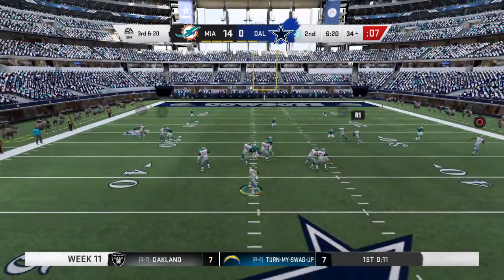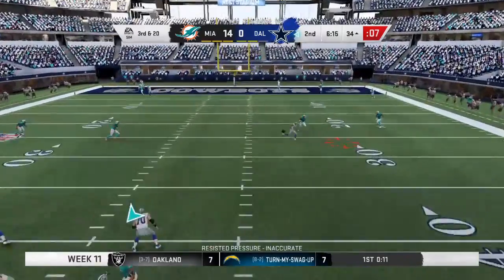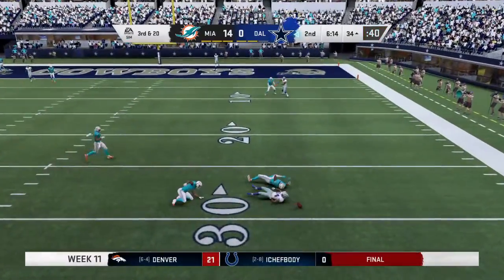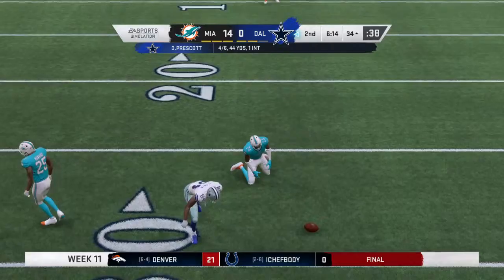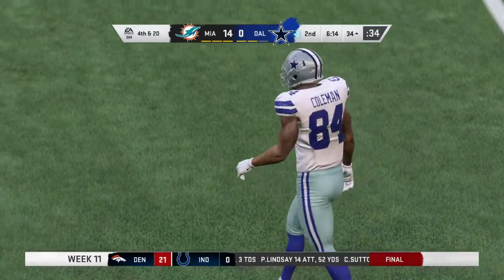26. Out of the gun. Here's Prescott. And he will not be able to hang on through the contact. It's incomplete. The coverage strong, and now it's 4th down.